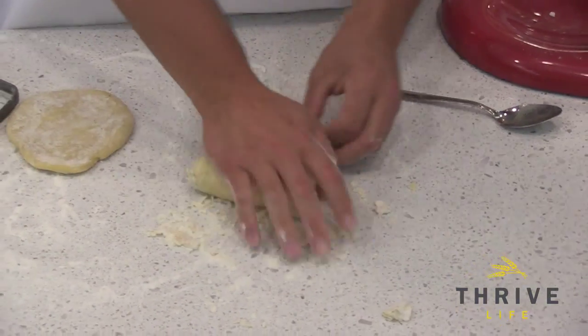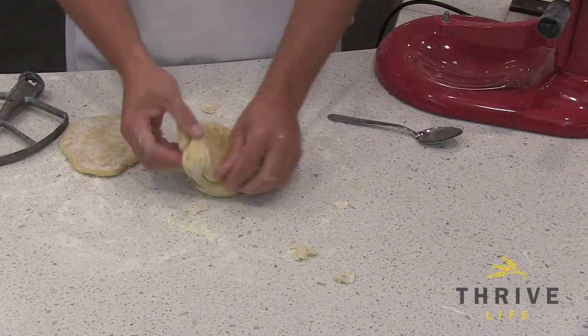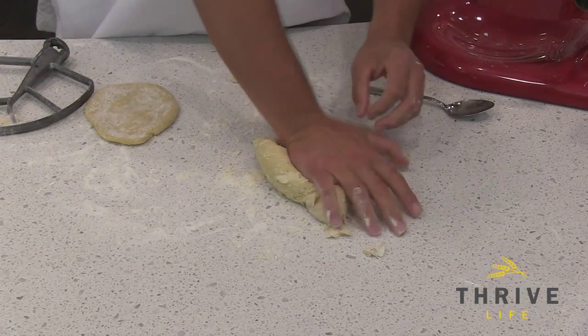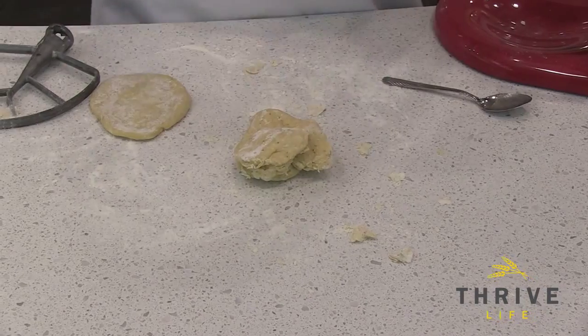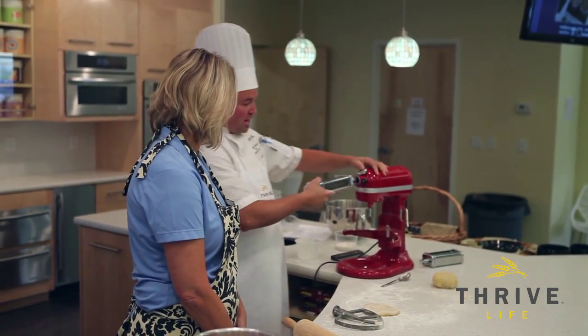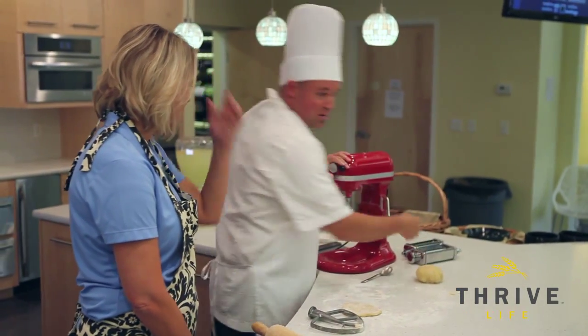And it doesn't make it tough? No, you want it to be definitely elastic. You definitely want the gluten and the protein to develop in pasta. That's what gives you that hearty texture, so you don't want it to just fall apart to oblivion. Whereas with a biscuit, you want it to be light, fluffy. Now, we have this attachment that goes right on here that's going to do your pasta sheets. But I know a lot of you may not have that.